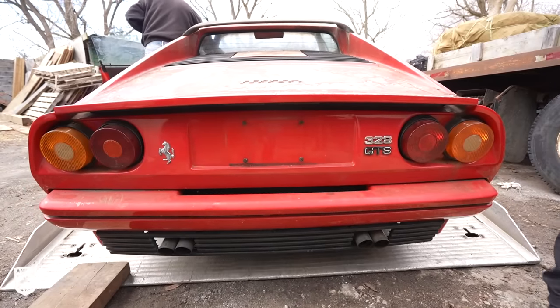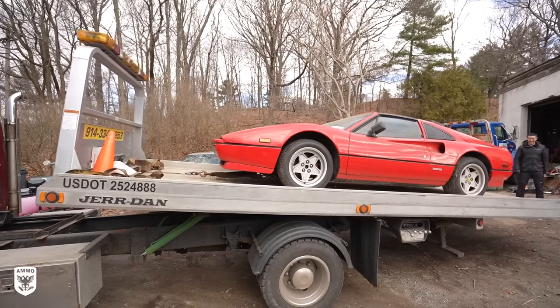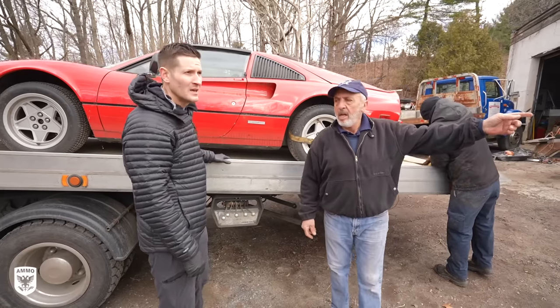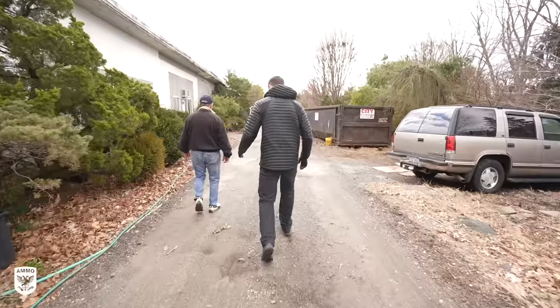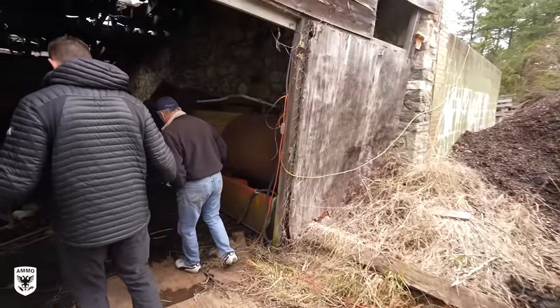With the Ferrari now on the flatbed, Joe mentioned he had another car sitting in a bay where he cleans and quarters deer meat. People, I cannot make this up. So I was like, okay, by the way, what is it? He said, oh, it's a Lamborghini. So we walked through his tree farm and back to a super dilapidated bay.